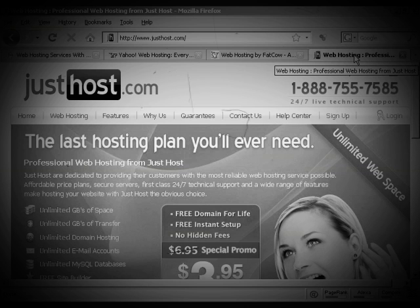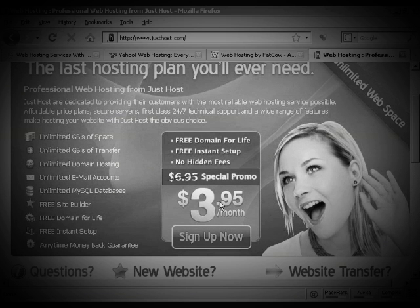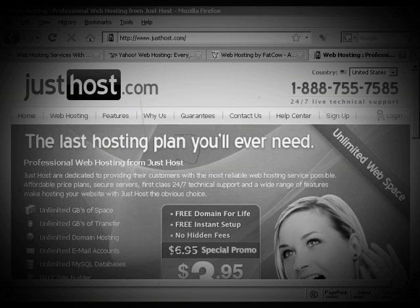And then there's justhost.com, and it has a great many features as a web hosting company, including a free domain name for life. And you also get free setup, 30-day money-back guarantee, unlimited bandwidth, and unlimited domains under one account. And the prices range anywhere from $5 to $8 a month. In fact, they've got a special going at the time I'm recording this for $3.95, which isn't a bad deal at all.